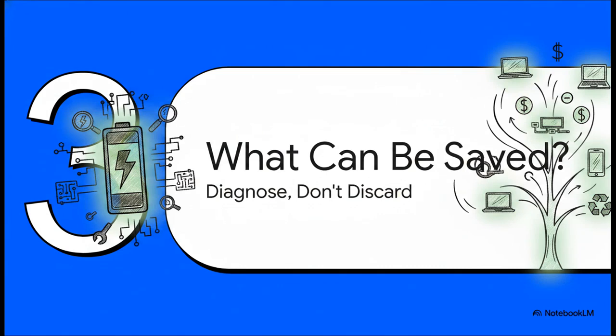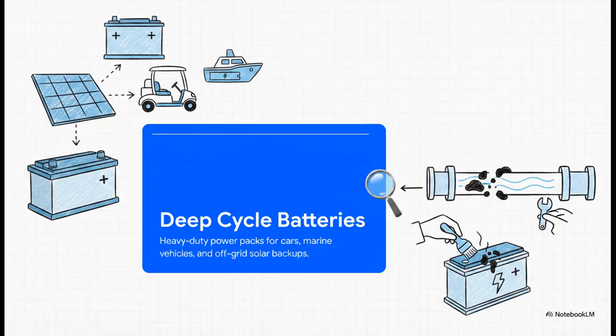Okay, Section 3. What can be saved? So once you shift your mindset away from discard and start thinking diagnose, a whole new world opens up. Let's start with the big guys, lead-acid and deep-cycle batteries. These are the heavy-duty power packs you find in cars, marine vehicles, and off-grid solar backups.